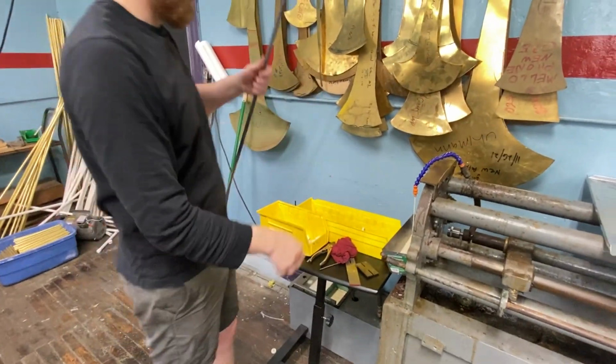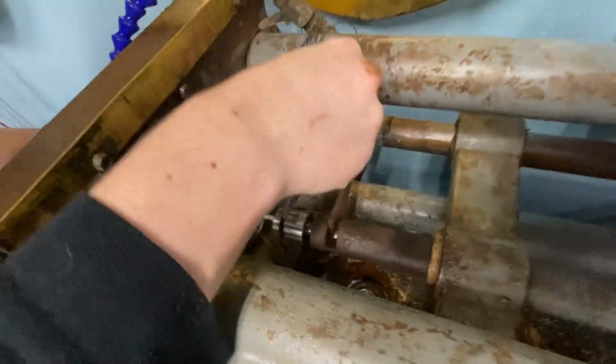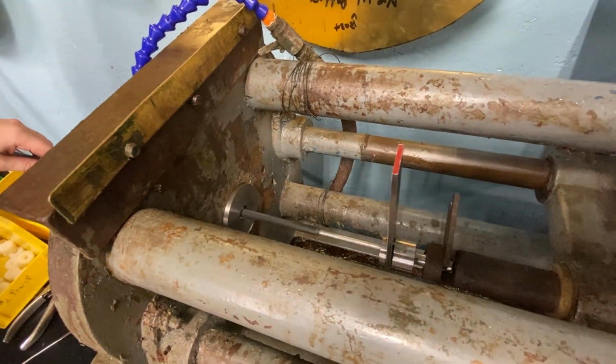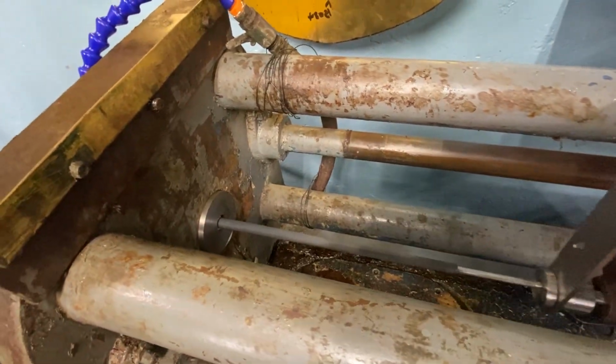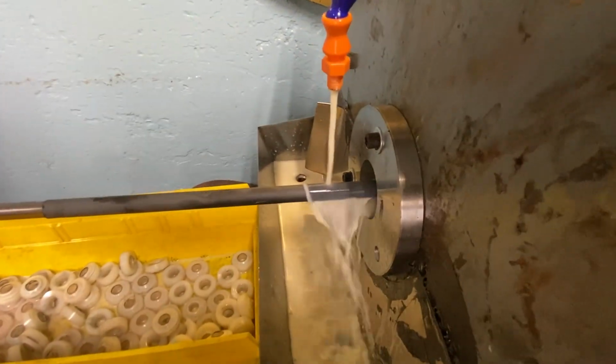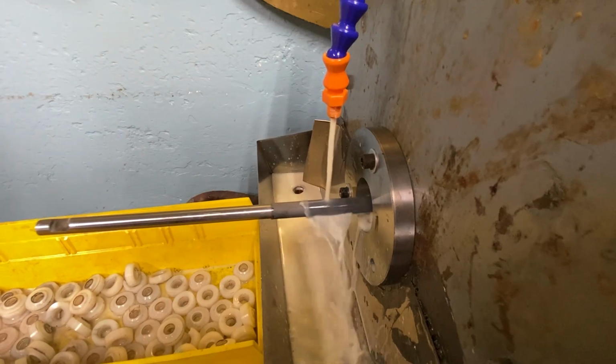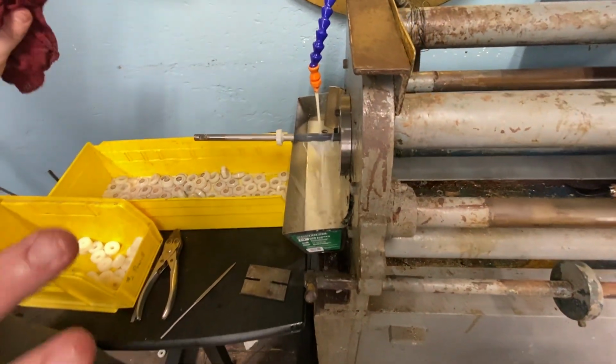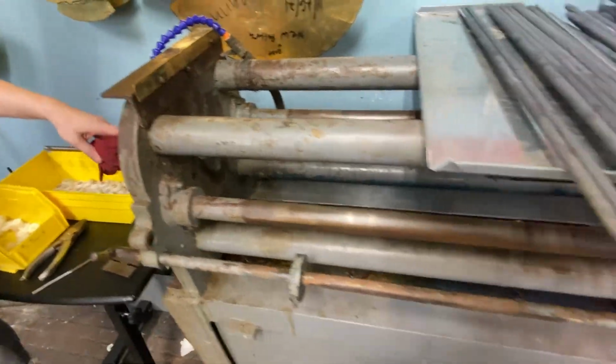So we use a nylon washer, just like with trumpet lead pipes. And we set up a coolant guy on here. See, no touching necessary, it just runs. It's so cool.